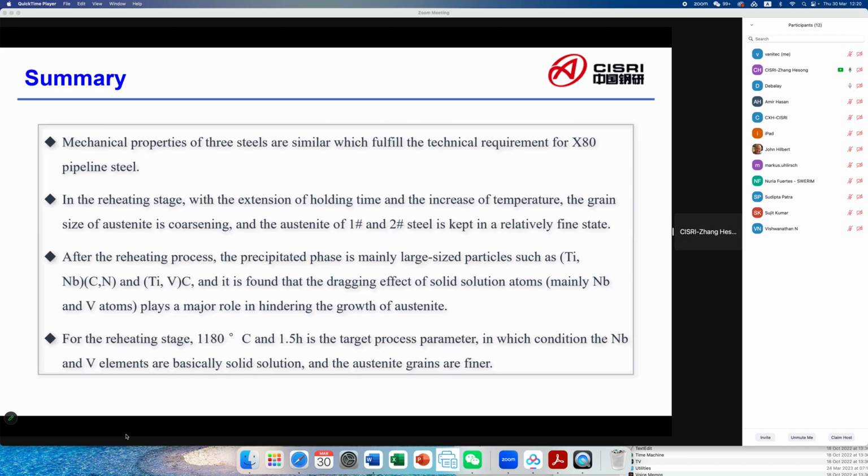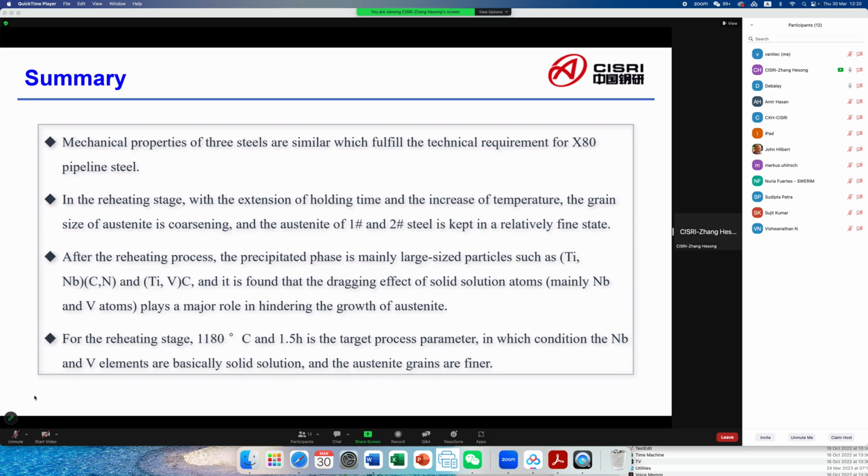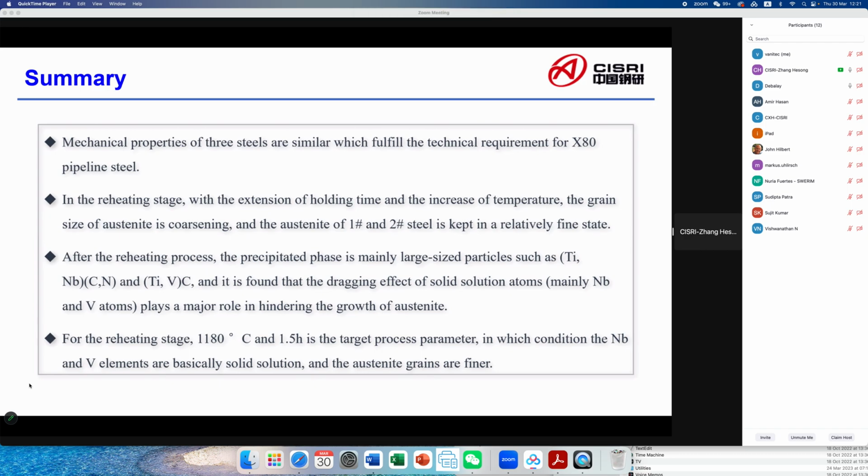This is the summary of research work. Mechanical properties of 3 steels are similar, which fulfill the technical requirements for X80 pipeline steel. In the reheating stage, with the extension of holding time and the increase of temperature, the grain size of austenite is coarsening, and the austenite of number 1 and number 2 steel is kept in a relatively fine state.